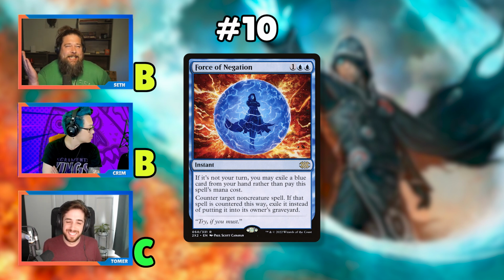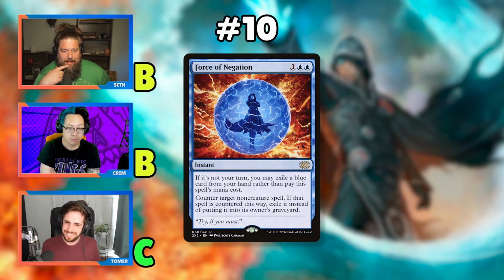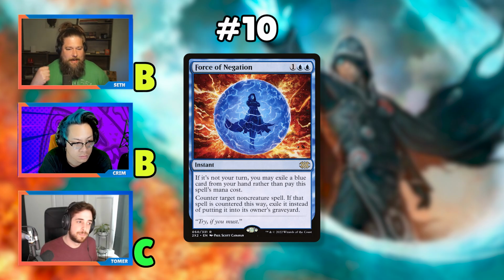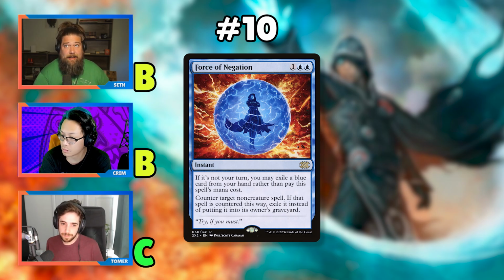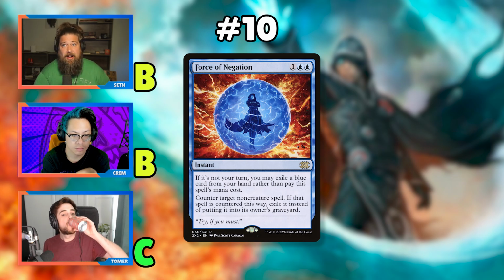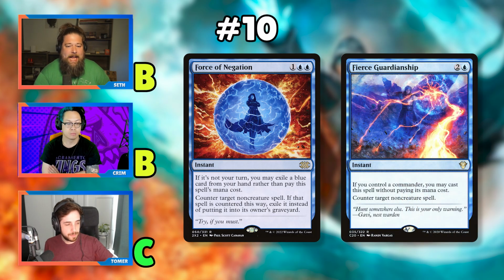Yeah. Force of Negation, it's the worst of the playable free counter spells, right? When you think about the free counter spells, there's really 3 I would consider playable, which is Force of Will, Fierce Guardianship, Force of Negation. Force of Negation is the most restricted of the bunch and also has arguably the highest cost. It's similar to Fierce Guardianship, except you also have to exile a card from your hand, which is a pretty big cost if you want to cast it for free.